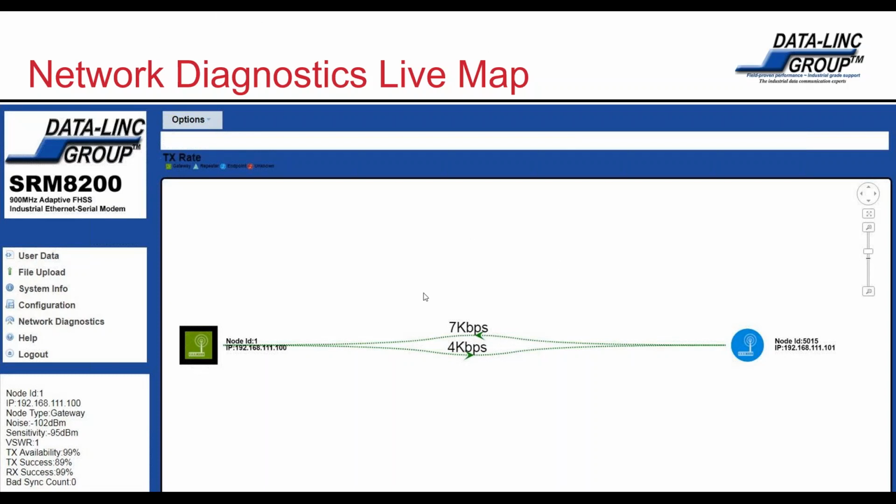This mapping option is not available with a lot of manufacturers. It's almost a real-time map that will show all the remotes, the repeaters, including the master in the network. This is a huge tool that could be helpful in troubleshooting.